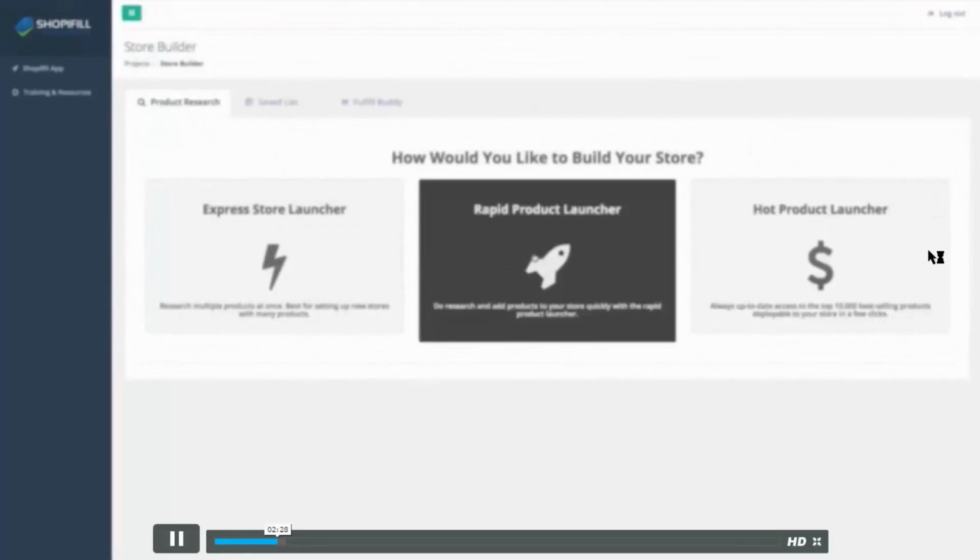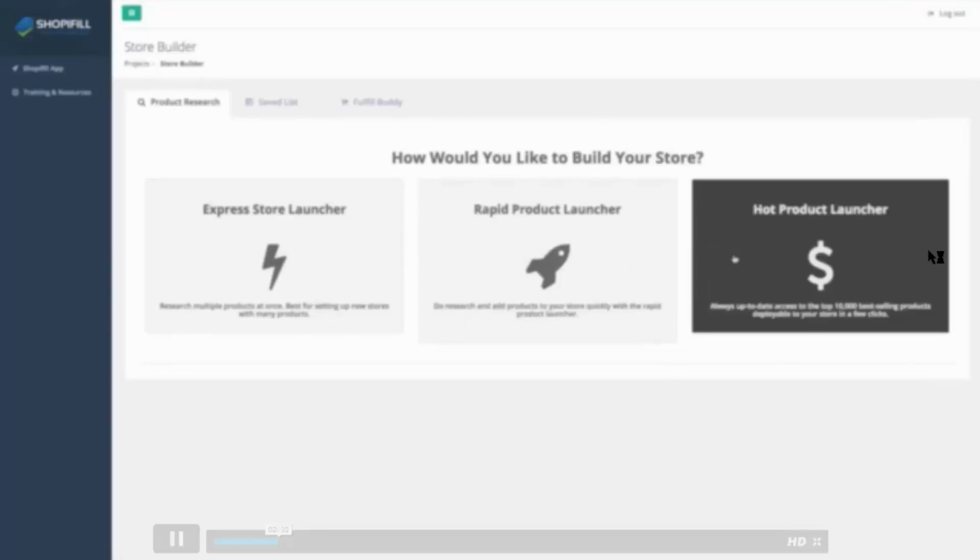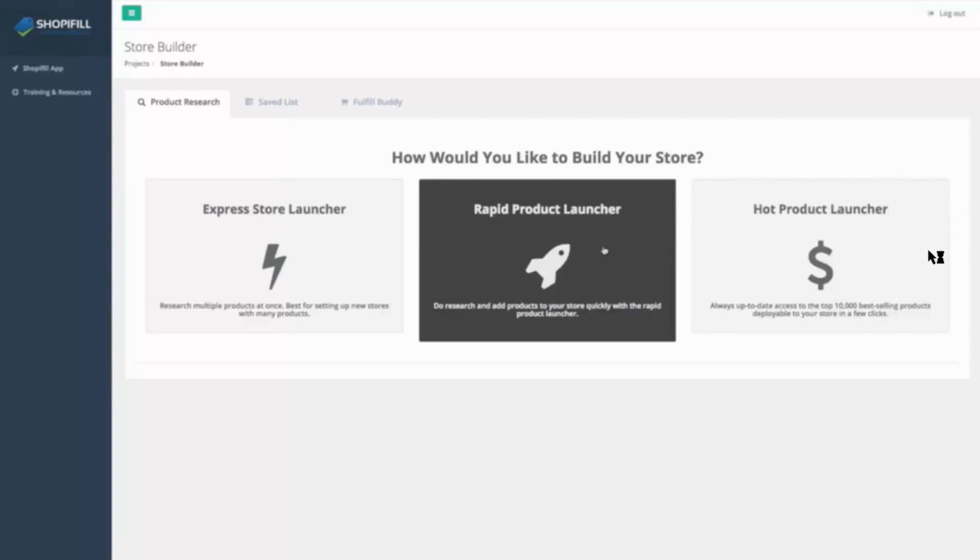Once done, you'll be allowed to select from the 3 different builders. These are really powerful components, and they each serve a specific purpose. This one on the right is the Hot Product Launcher. That's a weekly updated list of up to 10,000 of the best-selling products on AliExpress. Just this component alone allows you to keep the pulse on exactly what's selling and which markets are hot right now. That alone is insanely cool, but what it also allows you to do is to add any of those products to your store in just a few clicks.